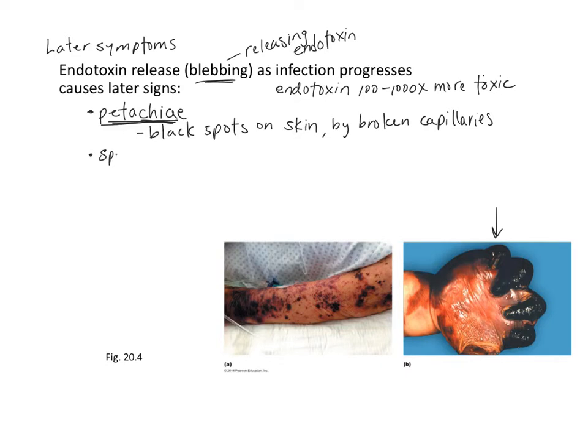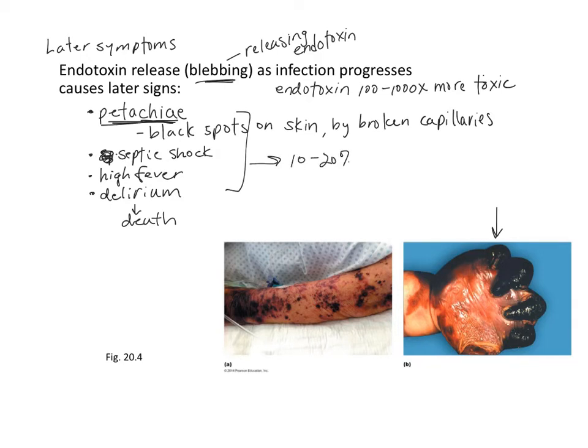What else? Septic shock. That endotoxin, again, is causing massive inflammation, which causes the blood pressure to go way down. We get an extremely high fever, neurological effects like delirium, even cardiac arrest, and all of this can lead to death in as few as 6 hours. Once we start seeing these symptoms, even with treatment, maybe a 10 to 20% mortality. And about half of those survivors are going to be left with some kind of permanent disability: brain damage, blindness, deafness.